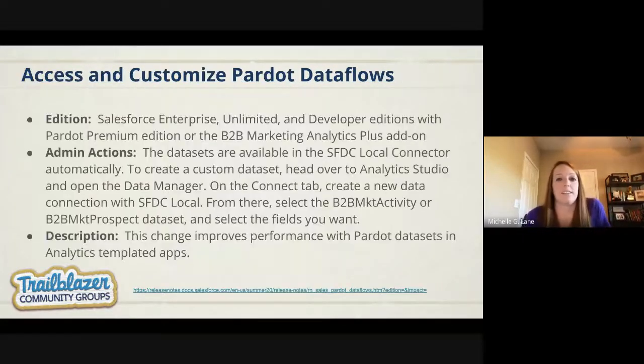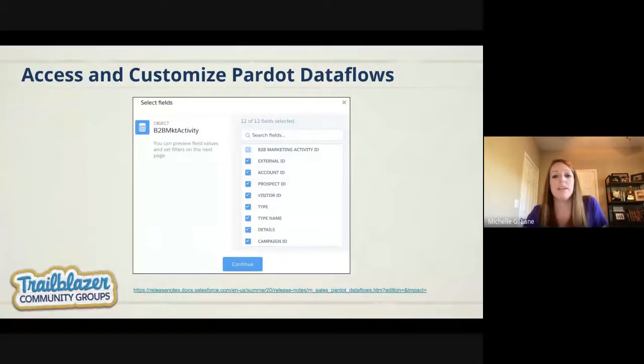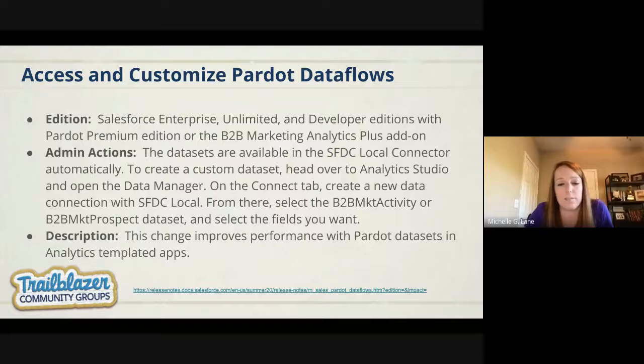And then access and customize Pardot data flows. So another B2B MA item as well. There's, I think, a screenshot here. You have more access for some of the items that you're able to create and customize here, in a little easier route than it used to be. Because now it's on the Connect tab, create a new data connection with the Salesforce local.